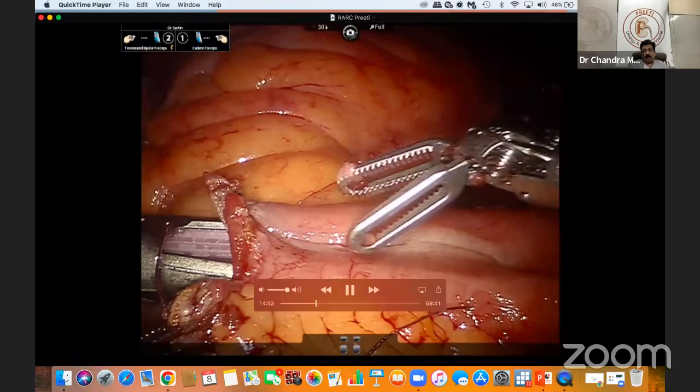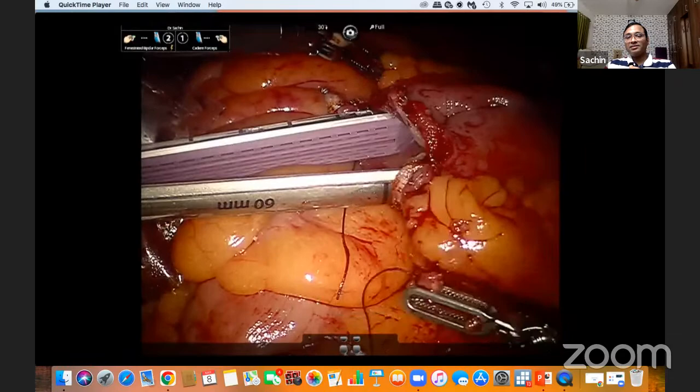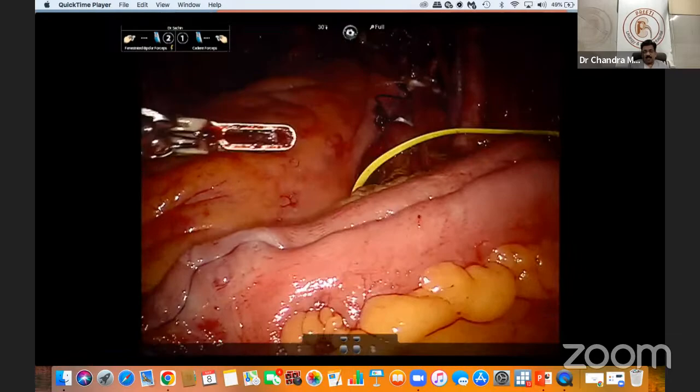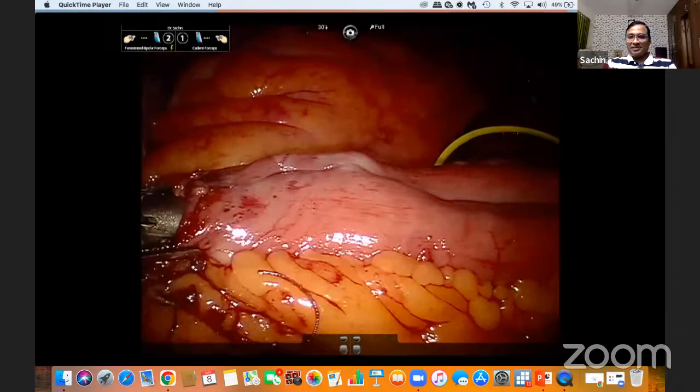So another 60 load I take, because the proximal butt end is sacrificed. Yeah, you put another one. It becomes a wide anastomosis. Oh, this is the first time I'm seeing this. No, that's it. Most of them do this only, sir. So the anastomosis is wide. It might leak, but there will be no obstruction.